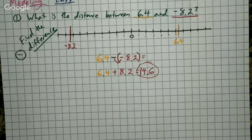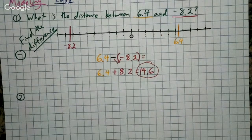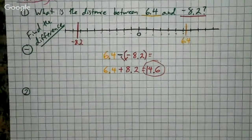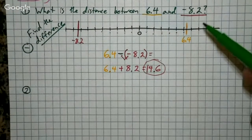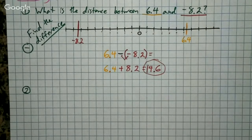So now let's go to the second one. Now let's use those real world concepts, okay? Right here, this is very much math. Thinking on a number line, that's not real world. Let's use a real world example.